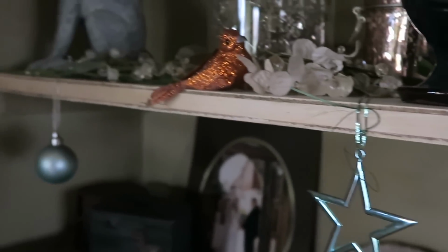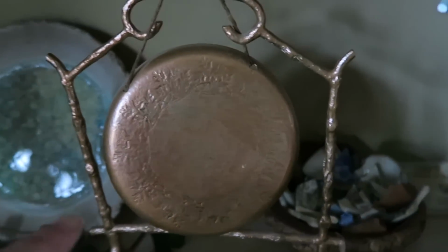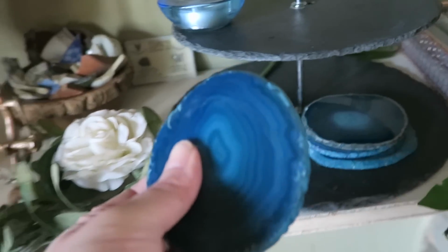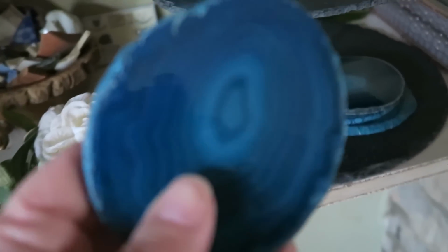Yeah, we've got a few little star decorations dangling off the ivy, which looks really pretty. I've got them here and there as well. Got just a bauble, a copper dinner gong, and this is a Christmas present. These are agate coasters. Oh, they're so pretty. And each one of course is different.